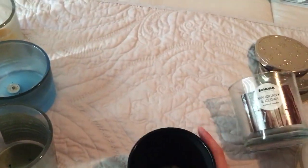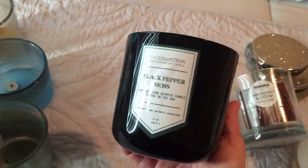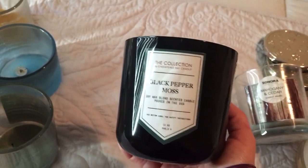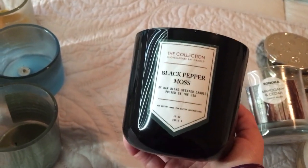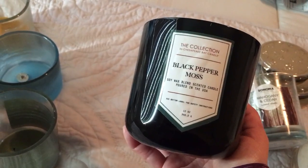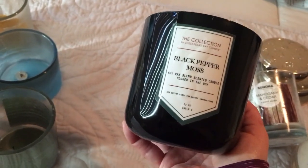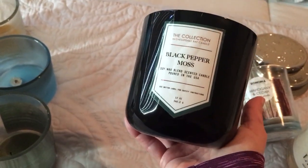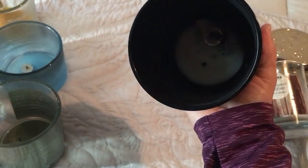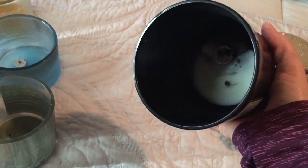The next candle that I went through was one of those Target candles that I hauled a little while ago, that were major clearance, like $3 and change. They're by the Collection by Chesapeake Bay Candle Company. This is the Black Pepper Moss, and this did burn pretty much all the way to the bottom.